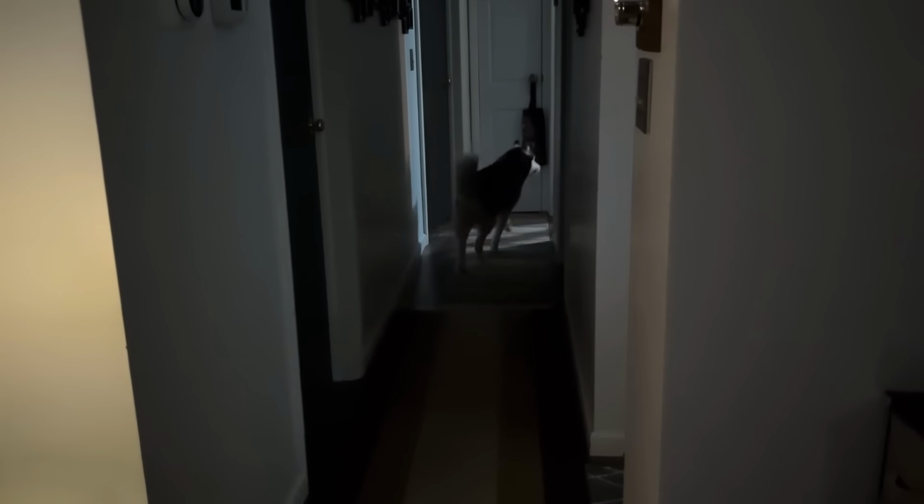Go to bed. And no, I don't really know how I trained them to do this. I started saying it and they started doing it automatically. And of course, there is a treat jar in the bedroom.